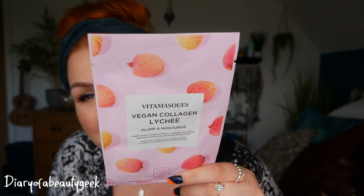The recommended retail price for this mask is £3.99. Lychee plumps your skin, utilising MMHA to improve collagen and boost antioxidants to shield your skin from free radicals. And cherry brightens your complexion and gives you an antioxidant boost by reducing the damage caused by free radicals with ferulic acid. I've got a face mask.